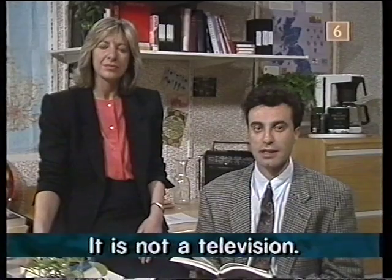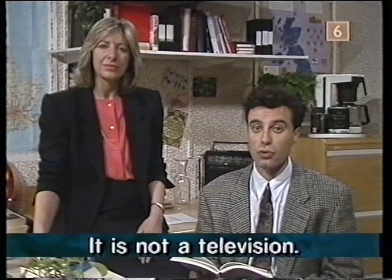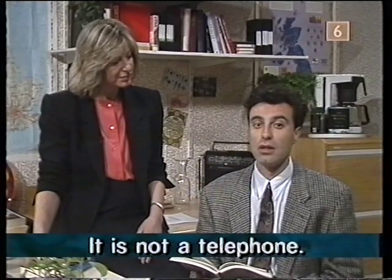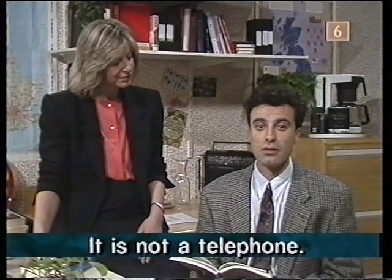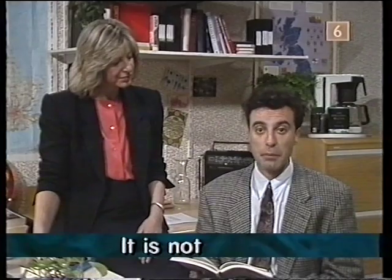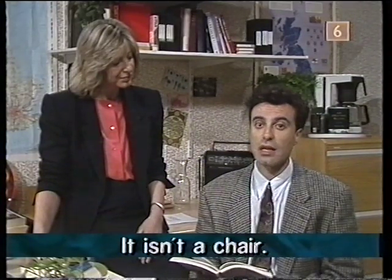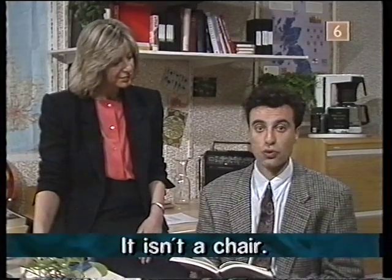La forma negativa añade la palabra not. It is not a television. No es una televisión. It is not a telephone. No es un teléfono. It is not también se contrae. It isn't. It isn't a chair. No es una silla.